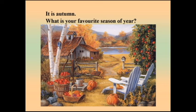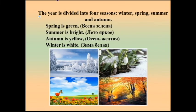My dear friends, look at the picture, please. What season do you see? Осень. Autumn. It is autumn. What is your favorite season of year? My favorite season is autumn. The year is divided into 4 seasons: winter, spring, summer, and autumn.